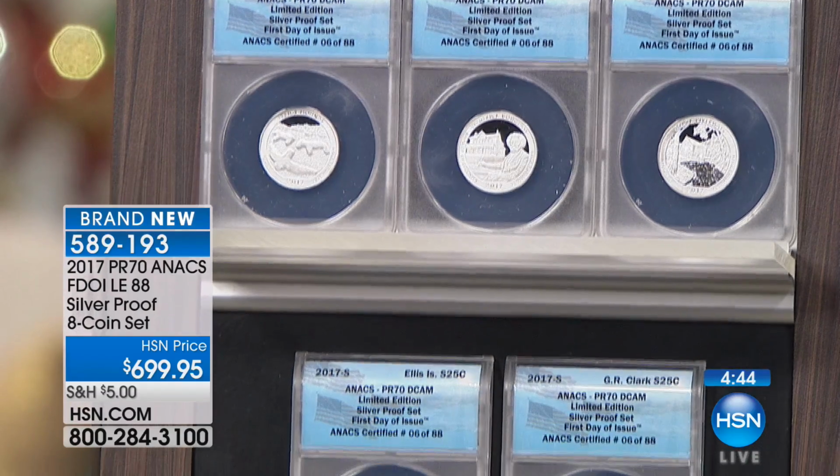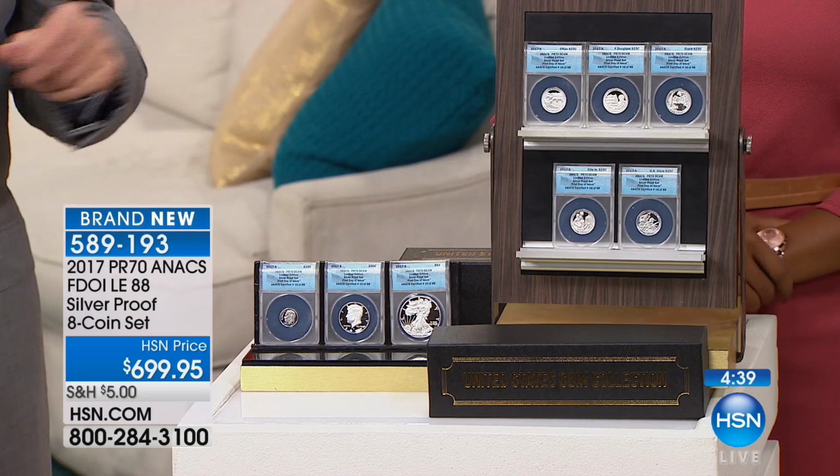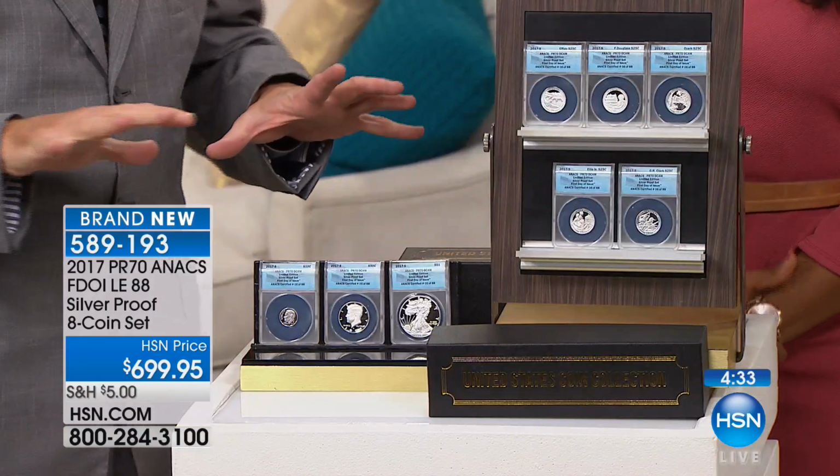Well, you have this limited edition set. There's 50,000 of those that the government made, completely and totally sold out, primarily because of the eagle. Every coin in here is silver. We only have 88 match-numbered sets. That's it for worldwide distribution.